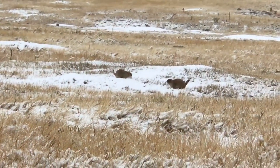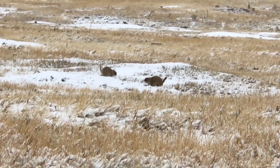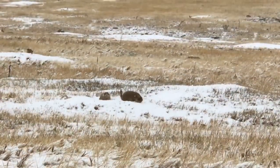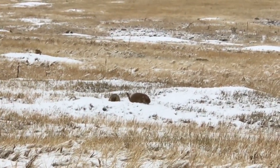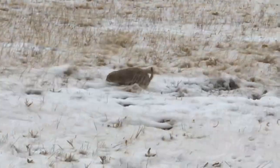Of prairie dogs, and they're all talking to each other. It's so cute. The black-tailed prairie dog is found on the dry upland prairie. It is a rodent that lives in large social groups called towns. Prairie dogs get their name from their bark-like call.